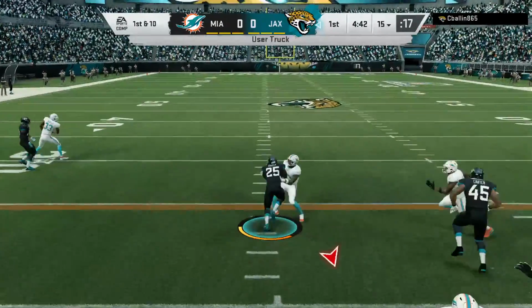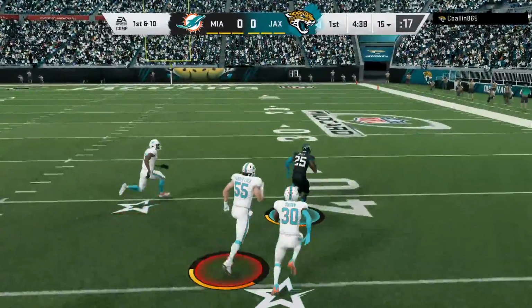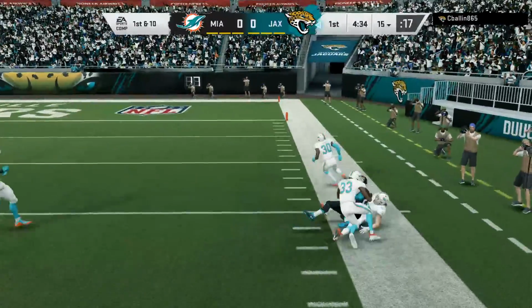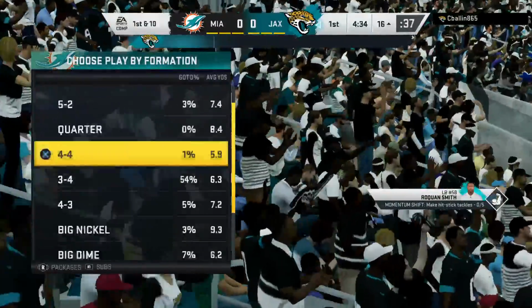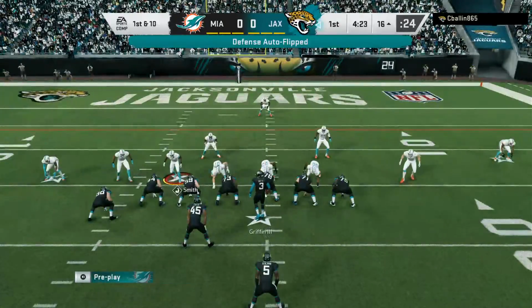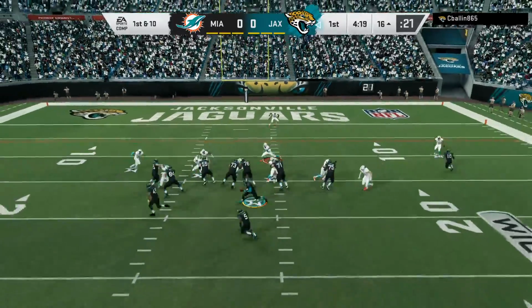First carry for Peyton Barber. Runs over him. And an alley to run. He's at the 50. He's at the 30. A big third down play there for the Jaguars. Give him 69 yards on the ground. A real field flipper there as all of a sudden they've got a first down in the red zone.